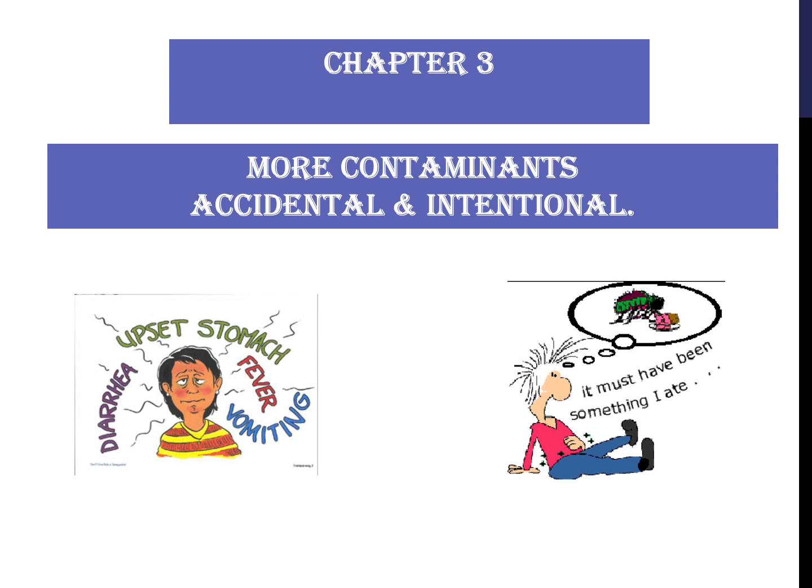Chapter 3, we're going to look at some more contaminants, some other chemical contaminants, physical contaminants, and we're going to look at accidental and intentional contamination of food.